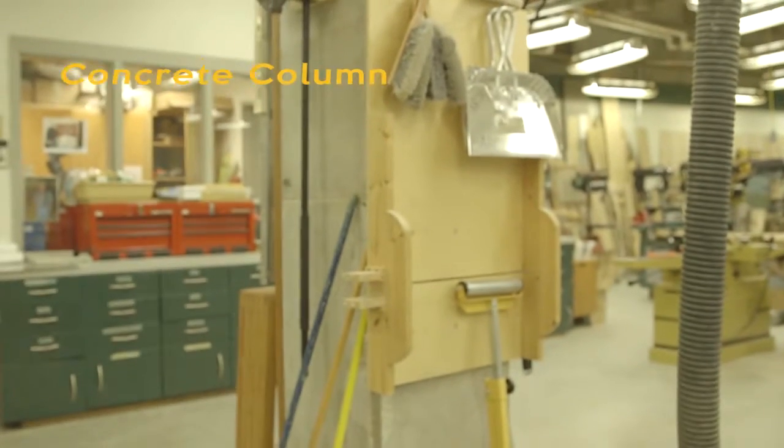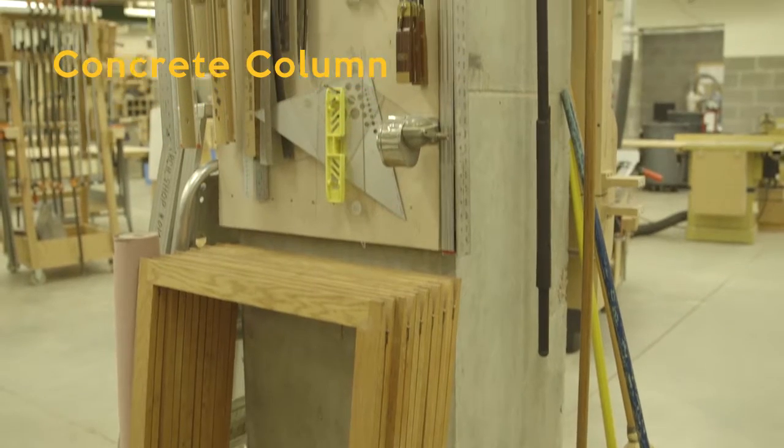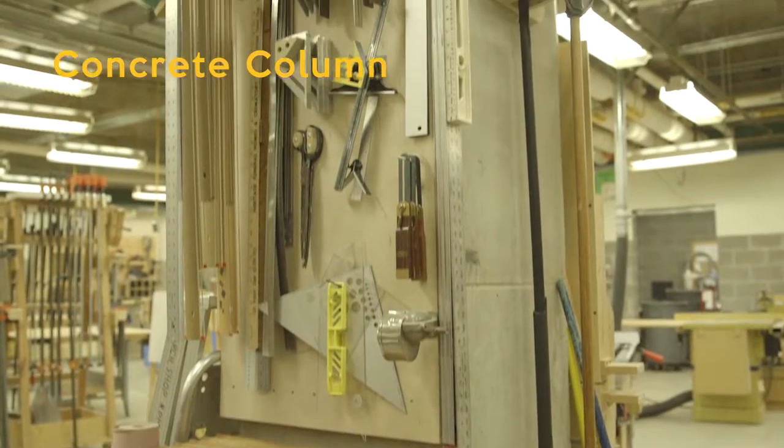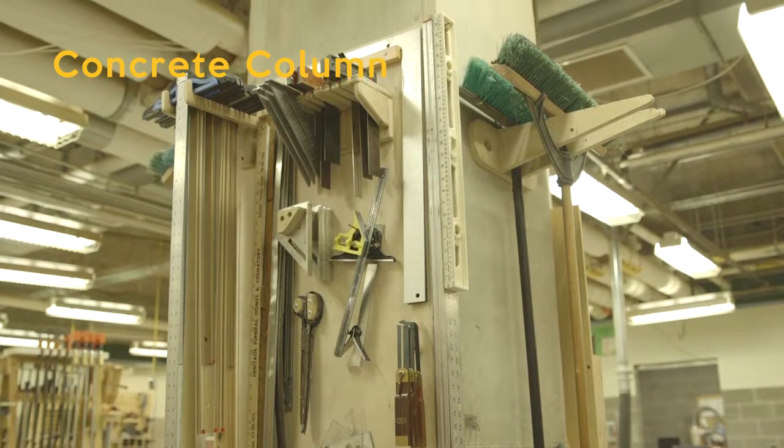The concrete column outside of the office door contains marking and measuring equipment such as rules, squares, etc., and cleaning equipment such as brooms, bench brushes, and dustpans.